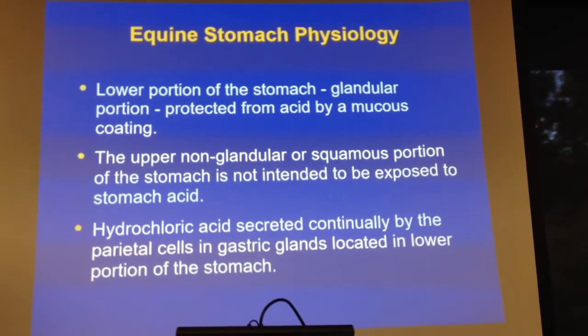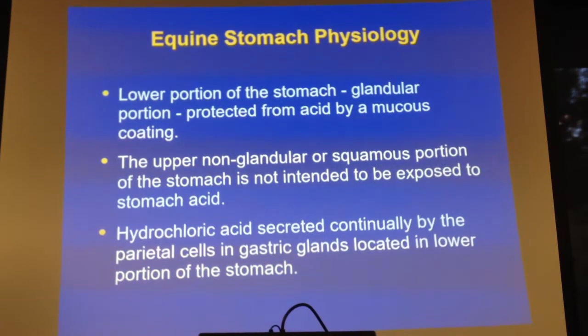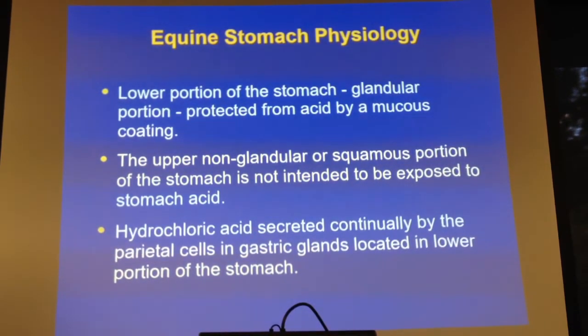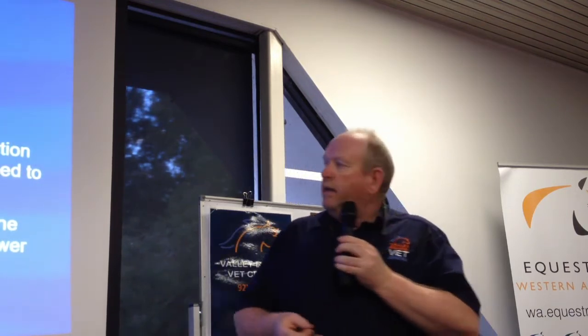The lower portion, the glandular portion, is where the acid is produced, the hydrochloric acid, to digest the food, break down the food, and it has really good mucus producing cells, really good antacid producing cells that help buffer and protect the lining of the glandular portion. So we very rarely see ulcers in the glandular portion. They're designed to produce acid, live in acid, they love acid.